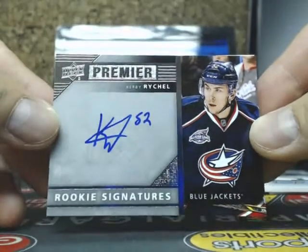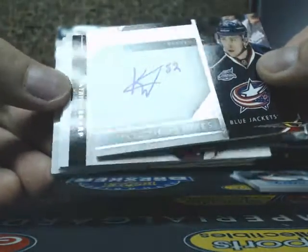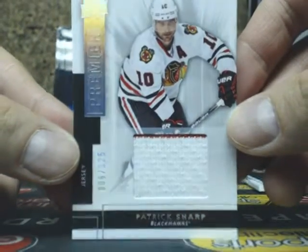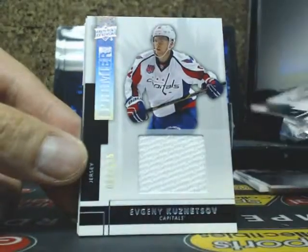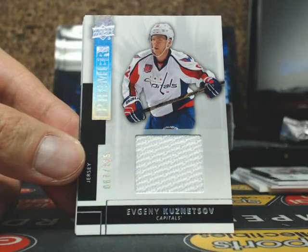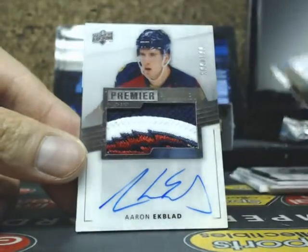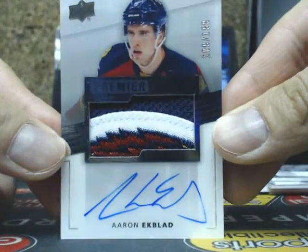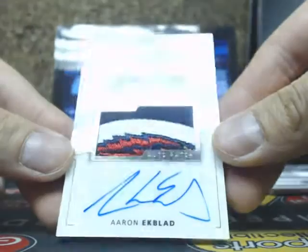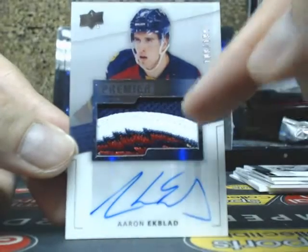And we have a Kirby Reichel Premier Rookie Signatures going out to the Blue Jackets. And our next one is a Premier Jersey 2-color going out to the Chicago Blackhawks of Patrick Sharp, number 6 of 125. We also have a Premier Jersey of Evgeny Kuznetsov, 67 of 125 for the Caps. And nice, we have a short print rookie acetate patch auto going out to the Florida Panthers of Aaron Ekblad, number 109 of 199. It was turned into a pretty good patch.